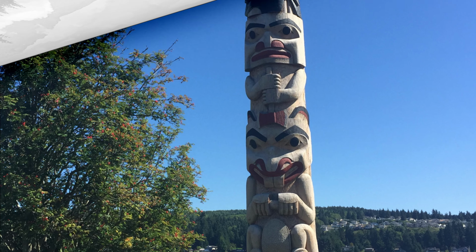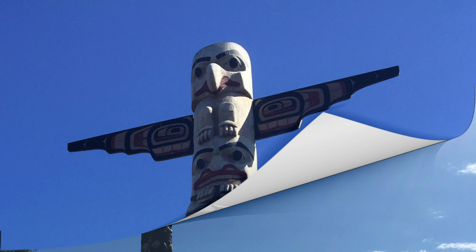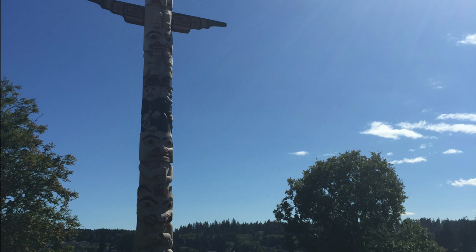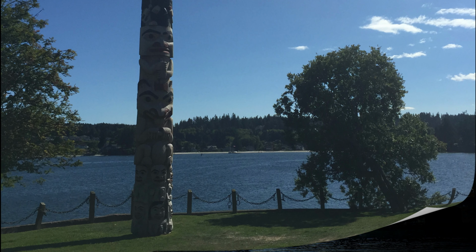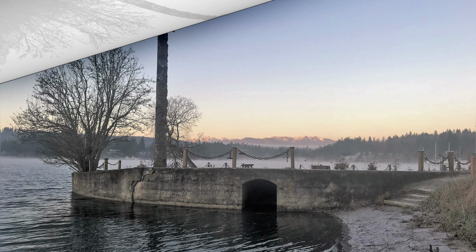While you're here, don't miss your chance to walk on down by the inn to Burner Point and the totem pole. There's also a beautiful little beach, south facing, with beautiful white sand right there. Enjoy.